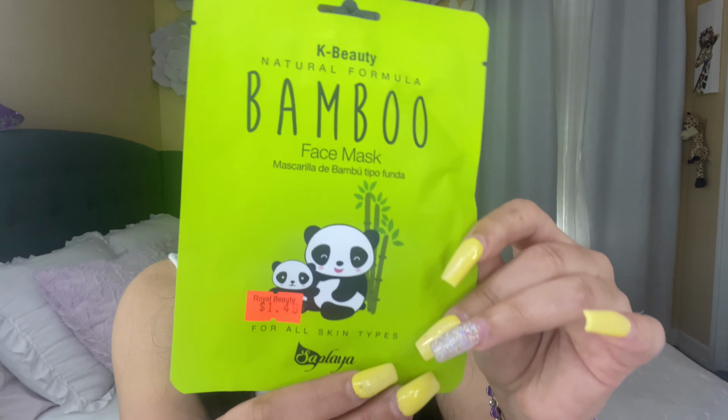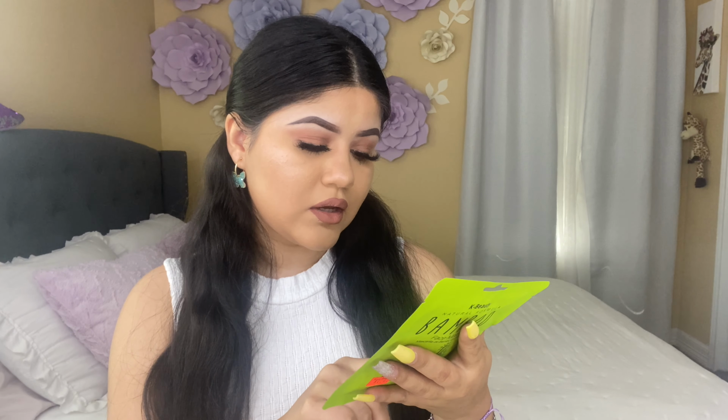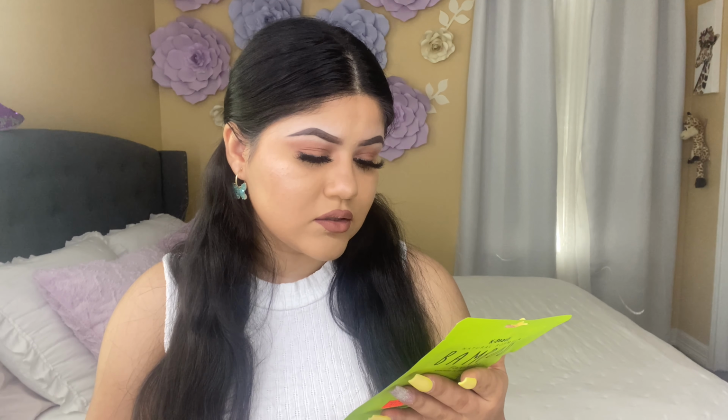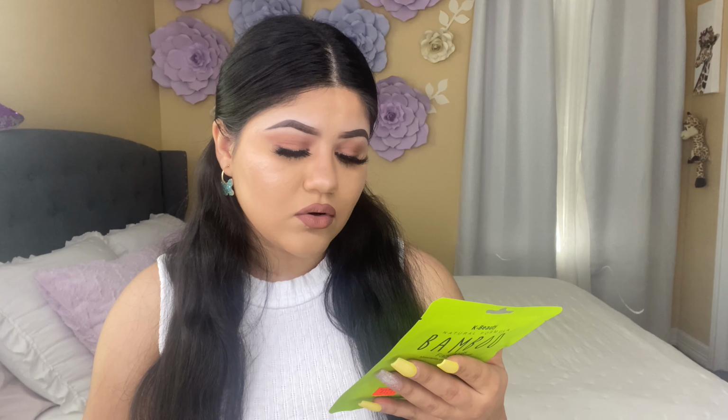And then I got a face mask for $1.49. I'm telling you guys, everything was like menos de $2, literally, except for big things like this. I got a face mask, it's the bamboo face mask, for $1.49 for all types of skin. And then in the back it shows you cómo se aplica. It says how to use. You wash your face and with a dry towel, te la secas. And then it says, open your face mask, apply your face mask, leave it for 15 to 20 minutes, then remove your face mask. Gently massage away any remaining product. So I'm gonna be trying out this face mask, okay?